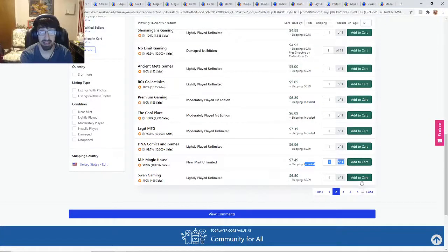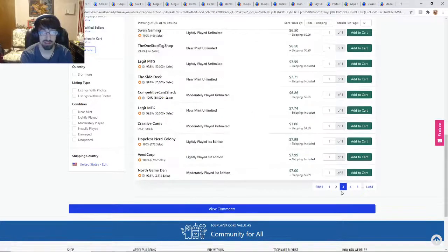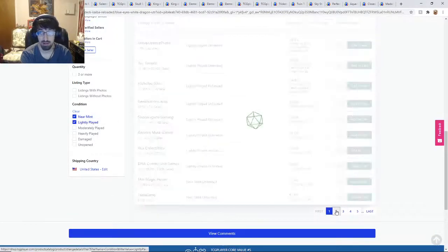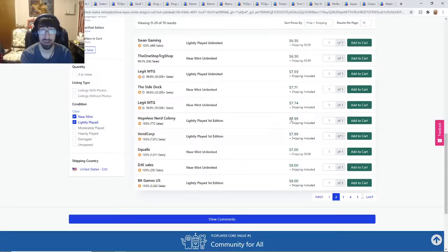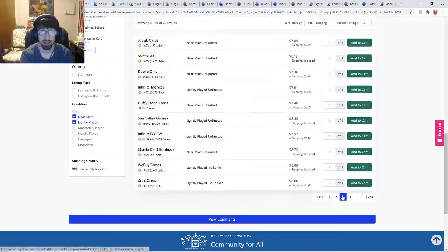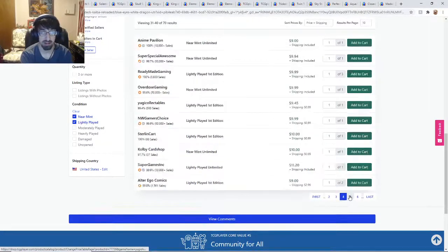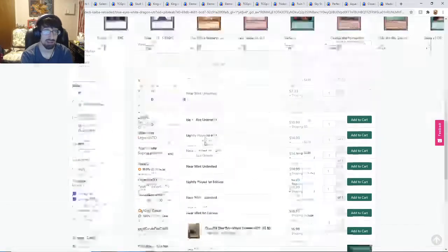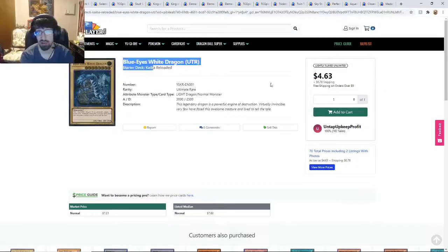Near mint here, $8. And then how much is a first ed here? Let's put some filters on. Lightly played first eds for 8. That's actually pretty good. And then near mints here. Oh, no near mints just yet. Wow, okay. $17. Listen, this is an ultimate you'd rather have sooner rather than later.